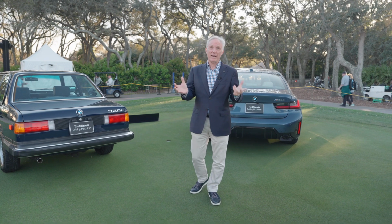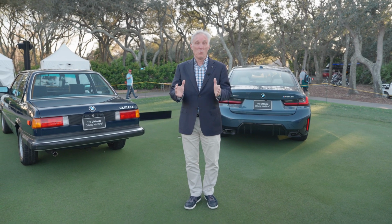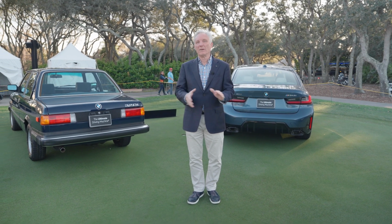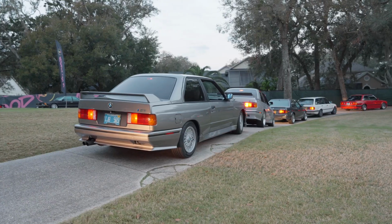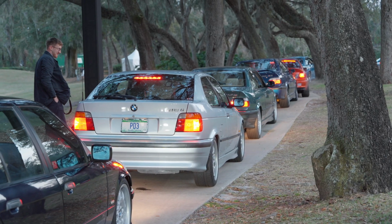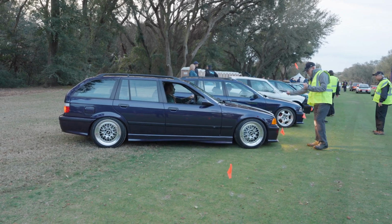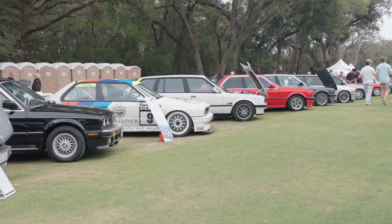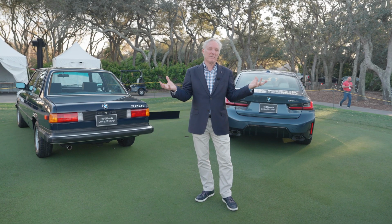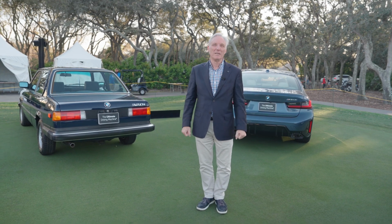Amelia Island is the kickoff for the 50 years of 3 Series celebrations, which will be worldwide throughout the year. This is number 1. We have 50 cars here from the BMW Car Club celebrating all 7 generations. They will be on the show field tomorrow. We're really happy to be able to show 7 really special cars for the fans here. We'll have more celebrations as the year progresses. These cars have touched so many of our lives. We need to celebrate them this year. It's going to be a lot of fun.